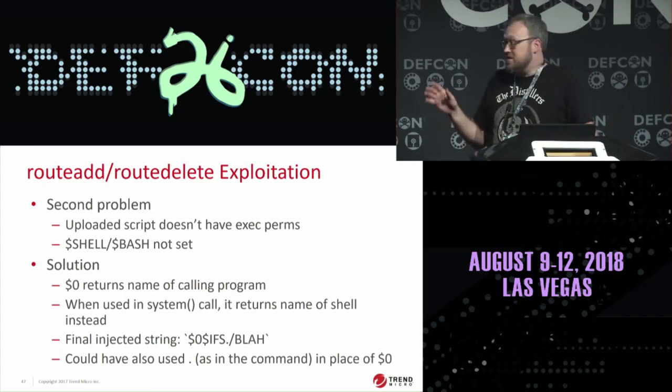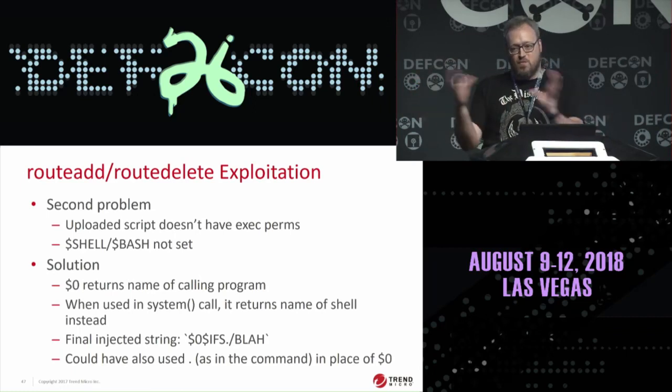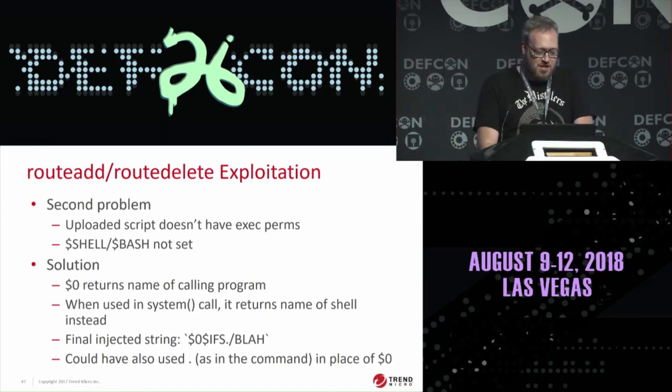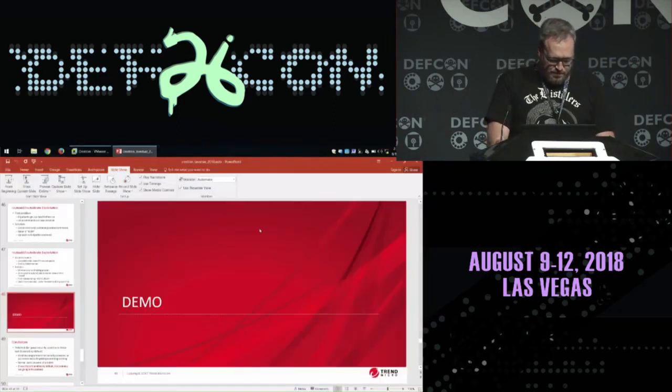So then the final injected string was $0 $IFS, for internal field separator, because it all had to be in one argument, and then /blah, and then it would actually run my shell script. I found out much later that dot is actually a Unix command. I never knew that before, but it works kind of like source. So I could have also used dot instead of $0, but whatever. Whatever works. Okay, so final demo of my talk.